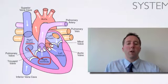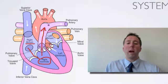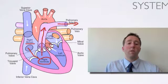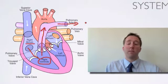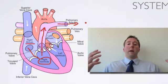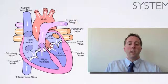Right atrium, right ventricle, it then leaves the heart via the pulmonary artery. And the pulmonary artery actually takes the blood. So when the blood leaves the pulmonary artery, it actually goes to the lungs. So really the right side of our heart is responsible for pumping blood to our lungs. And of course in our lungs, the blood gets oxygenated. So once the blood is then oxygenated, it comes back in.